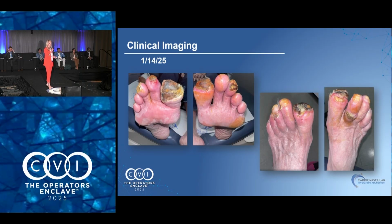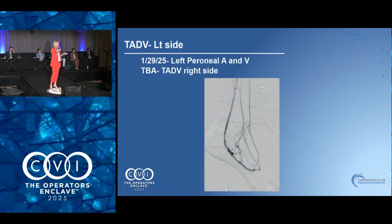So 2 months later, pretty stagnant. We haven't really moved a whole lot, thankfully. But she's not really making any improvement, but we are at that 3-month mark. So the patient is worked up again for a DVA. She actually had the DVA done on the left side. That was completed at the end of January, and it's to be announced when she's going to have the right side done.